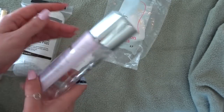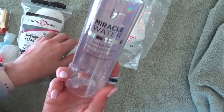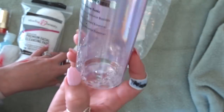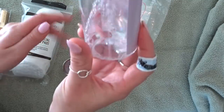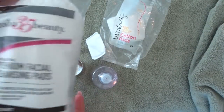And I just really liked it. I like almost everything from this line, but this is just a nice, you know how I like a pure seeming micellar water? This seems very pure. Packaging is cute with that unicorn hologram in the back. And as you can see, I barely saved any to show you guys on this one because I really loved it.